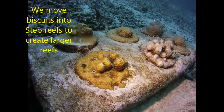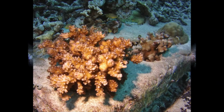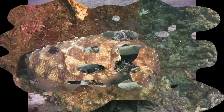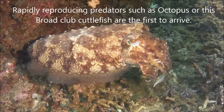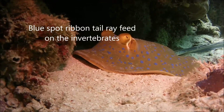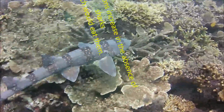Step reefs are heavier and easier to grow corals. You can see the biscuits planted in the biscuit holders have started to spread and create quite large coral structures. The spaces under the blocks become homes for cuttlefish, octopus, blue spot ribbon-tail rays and other small predators.